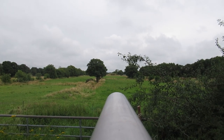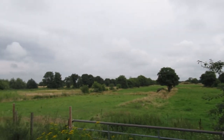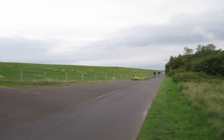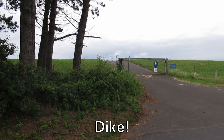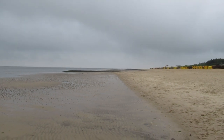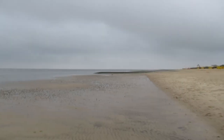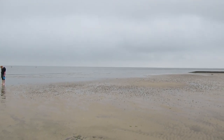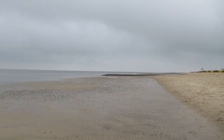1,200 years before Christ, a lady was buried there, according to the plate, which I show you a photo of. And yeah, that's the dam separating us from the North Sea. I wanted to film the high tide, but I missed it by about 10 minutes. So the water has already receded a wee bit. It receded about 20 centimeters in height maybe.